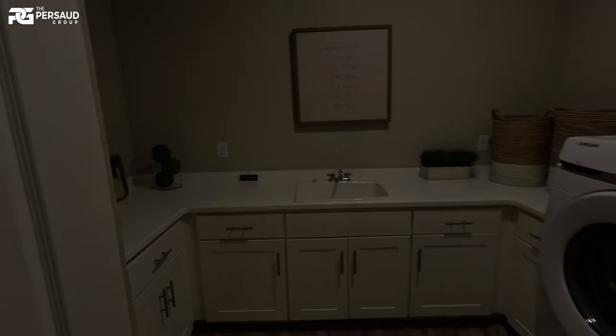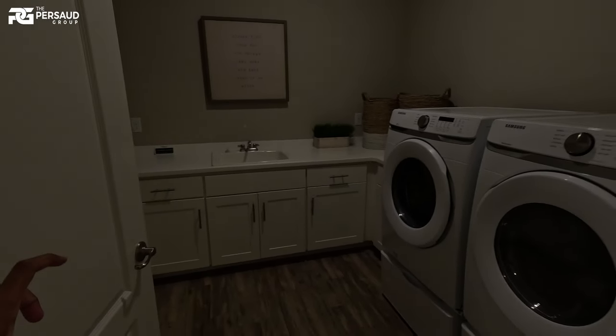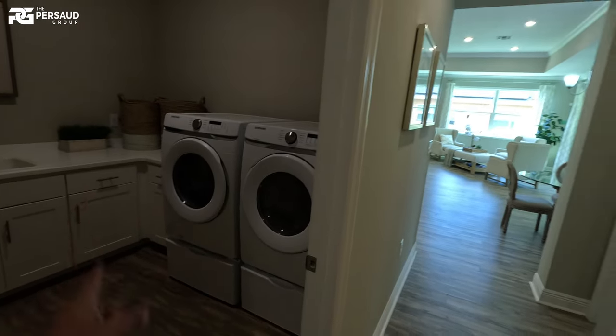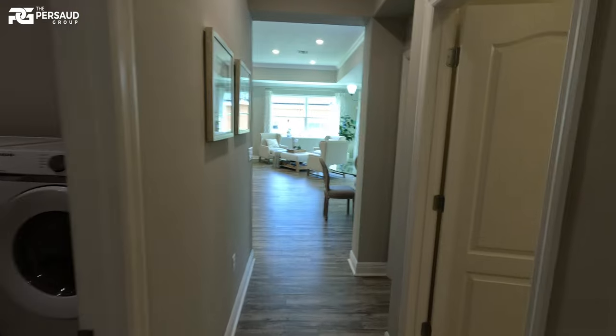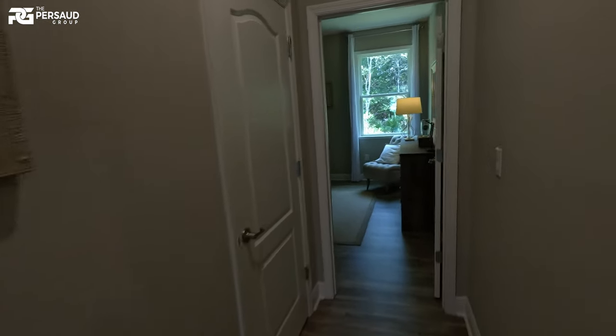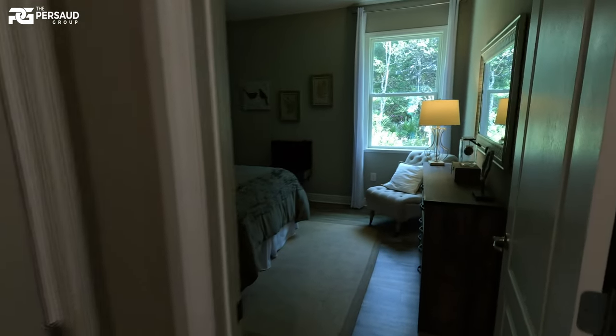And I love the fact that it's actually right across from the primary suite. We've got a nice storage closet here. You can probably store your cleaning supplies, vacuums, brooms, stuff like that over there. And honestly, you can probably even make this room into a doggy room if you wanted to. But laundry, primary right there, living, everything right there makes sense, right? Anyways, moving on. Before we hit that bedroom, there's actually linen storage here.